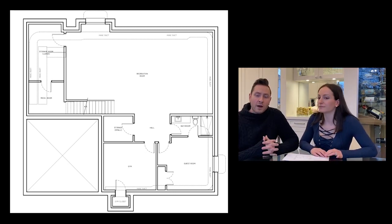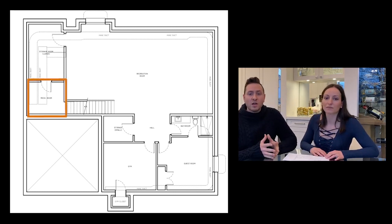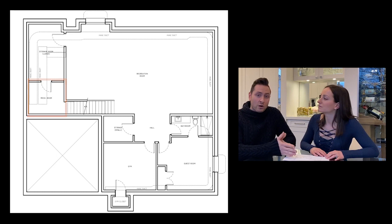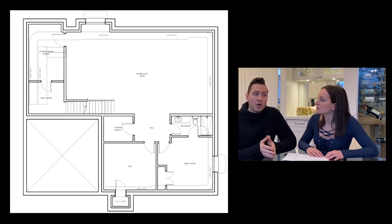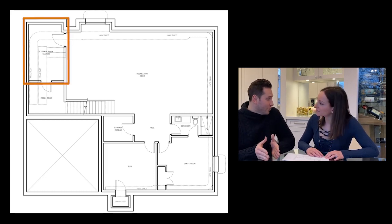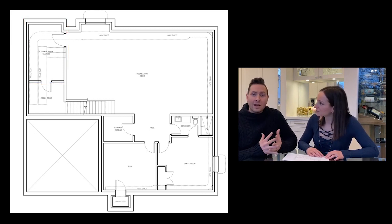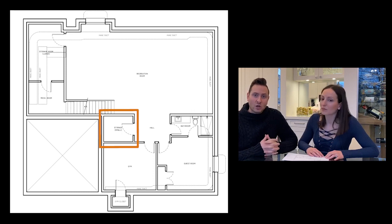So the first room in the basement is basically the mechanical room. Our HVAC designers put it into this area right here. As a result, we have our mechanical room taking up the first, let's say, 40% of this room. The remaining 60% of this room is going to be our first storage room. The original area for the mechanical room is now also going to be extra storage space. I think that actually ends up being really convenient that we have two separate spaces.